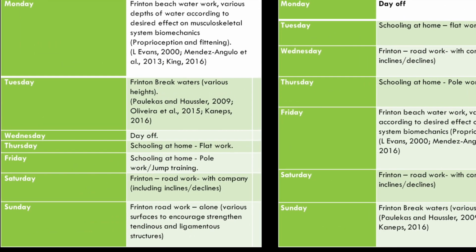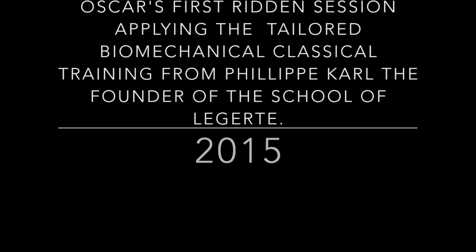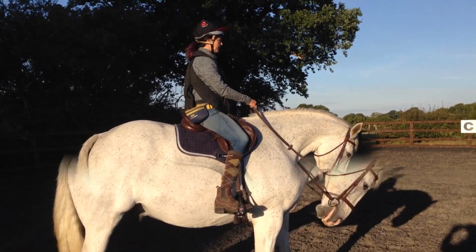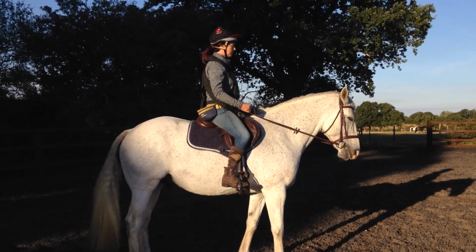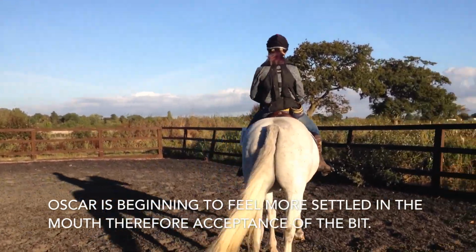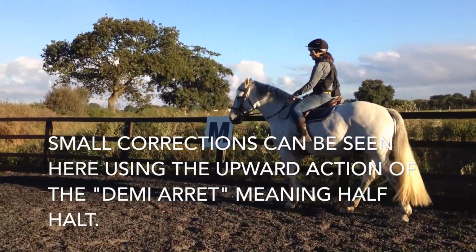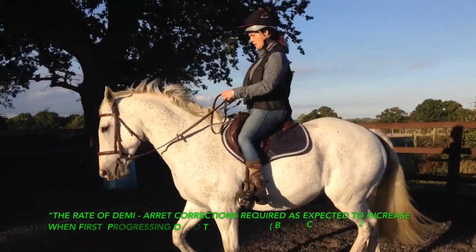An example of a training regime employed by myself for Oscar over a 2-week period in the last 3 years. Oscar's first ridden session, acceptance and relaxation, which incorporates positive punishment, negative reinforcement, and positive reinforcement, seen here. The demi-array seen here being used is a combination of positive punishment, negative reinforcement, and positive reinforcement at the end.